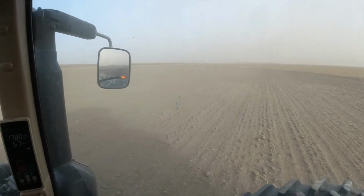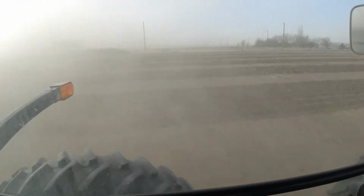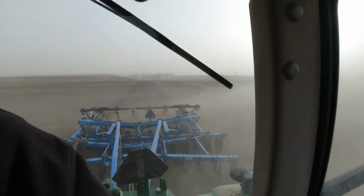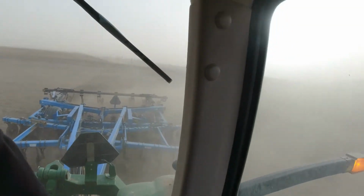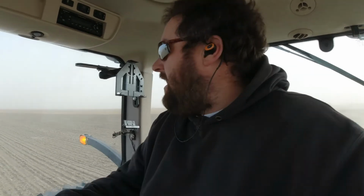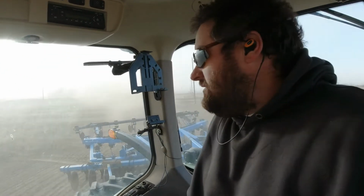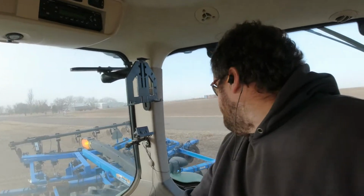Okay, so here you can see the problem. That dust just running right across the surface. So what I've got is our disc ripper with the discs up, closing discs up, just trying to pull up whatever clods I can. The problem is, we got a little bit of moisture on this, and then through the freeze thaw, that soil is just broke down, and now it's a powder on top. That powder blows easy. So you pull a ripper or a chisel or something like that through to just try and pull up some clods to stop the wind and stop the erosion.